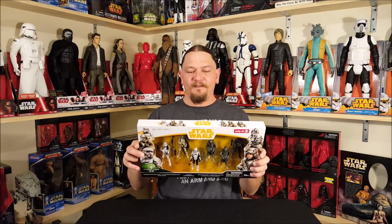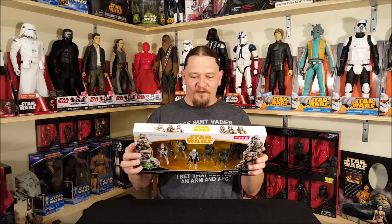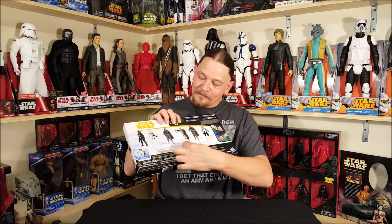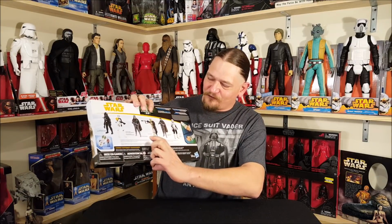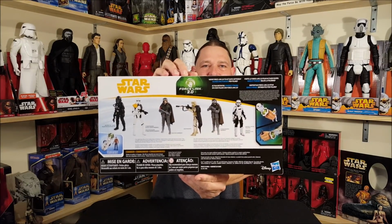The Target exclusive Force Link 2.0 6-figure pack, and one of the things that's funny is there's actually an error on the box. When you flip it over, they have all the troopers labeled, and they have the Mimban Stormtrooper labeled as the Mud Trooper, and the Mud Trooper labeled as a Stormtrooper. So you can see there's a little error on the box there.